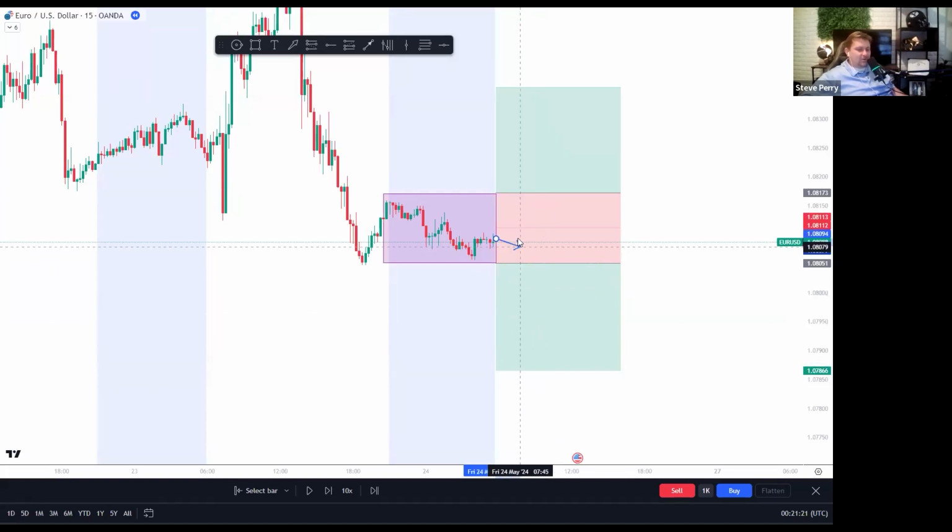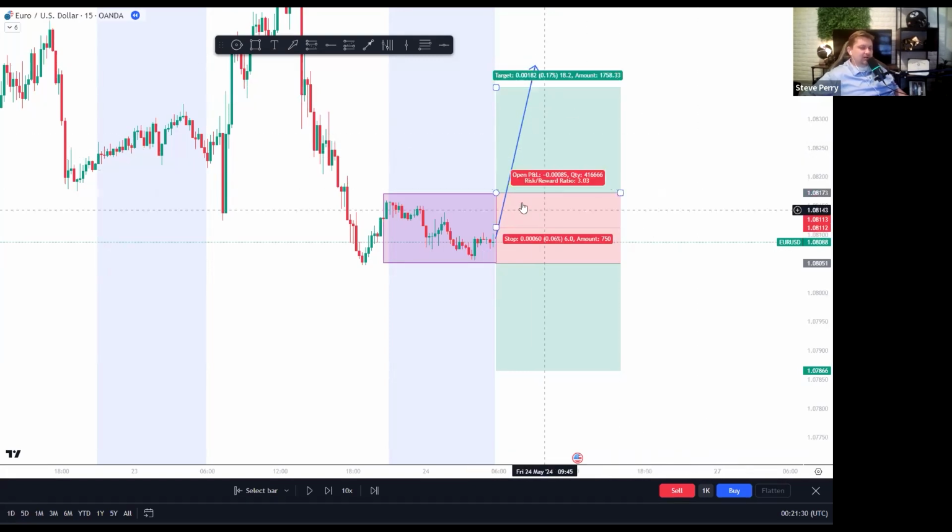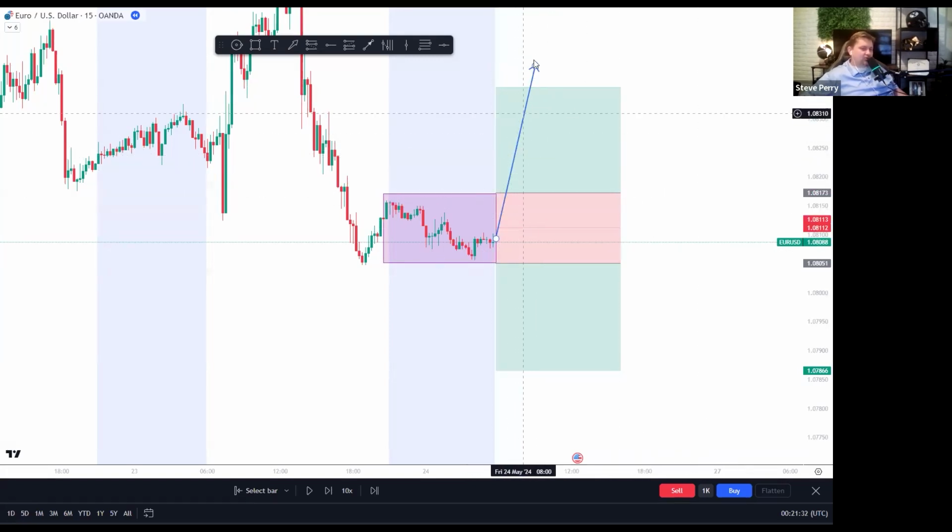Or let's say the market opens up, let's say London opens up an hour later and the market shoots up to the upside. Okay, that's great too, because we've got a buy stop right there and the market can go straight up. And if it hits our target, we make a 1 to 3. So it's all good in theory, right? That's the goal. So what are the downsides to this?